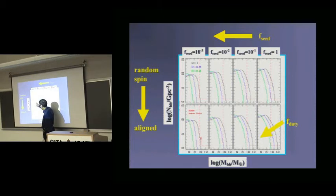So when you match the observed number density of billion solar mass black holes, you produce an enormous number of million solar mass black holes in these models. And that's just because everything is allowed to grow. We're making these optimistic assumptions. And the halo mass function is very steep. At redshift 6, there is something like a billion times more 10^8 solar mass halos than 10^12 solar mass halos.